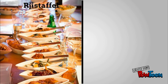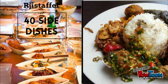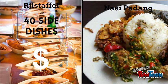In Dutch restaurants back then, rijsttafel consisted of 40 side dishes that are served with rice. But in Indonesia today, rijsttafel is more well known as the traditional dish of nasi padang. Indonesians innovated the rijsttafel concept and made it nasi padang because Indonesians think that 40 side dishes are too many and can be too expensive.